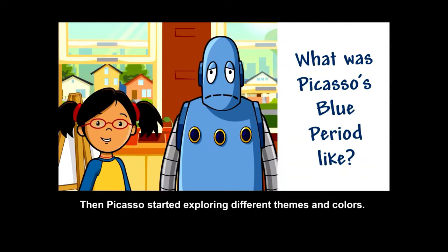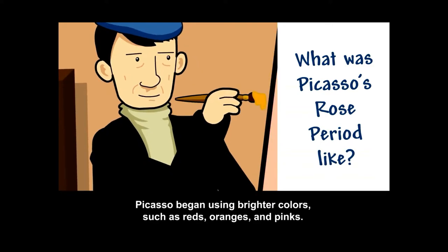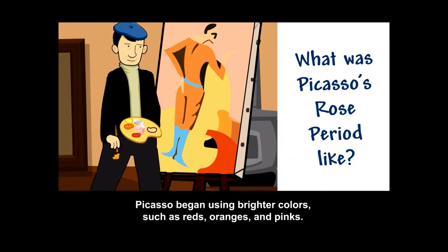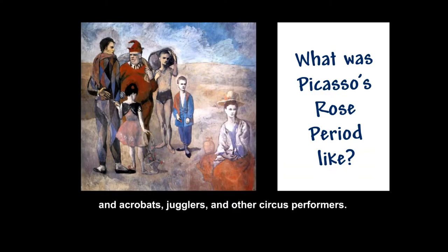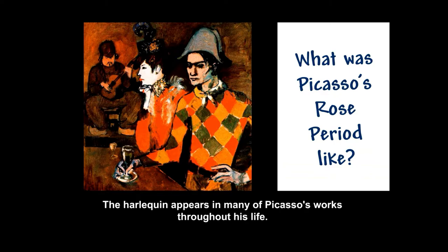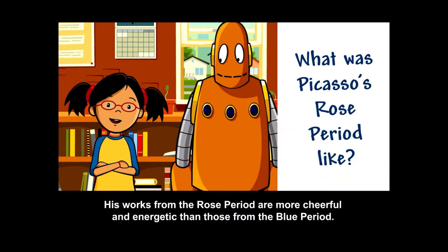Then, Picasso started exploring different themes and colors. What was Picasso's Rose period like? Picasso began using brighter colors, such as reds, oranges, and pinks. He painted actors in bright clothing, and acrobats, jugglers, and other circus performers. A harlequin is a performer who is often silly and wears a costume with a diamond pattern. The harlequin appears in many of Picasso's works throughout his life. His works from the Rose period are more cheerful and energetic than those from the Blue period.